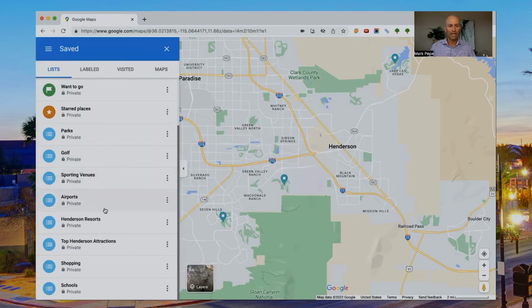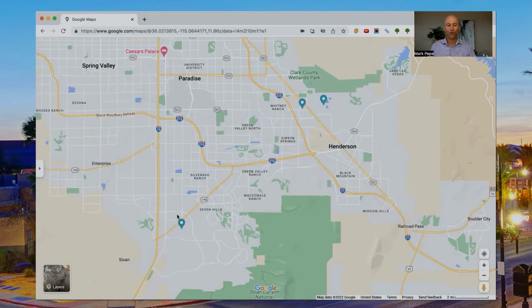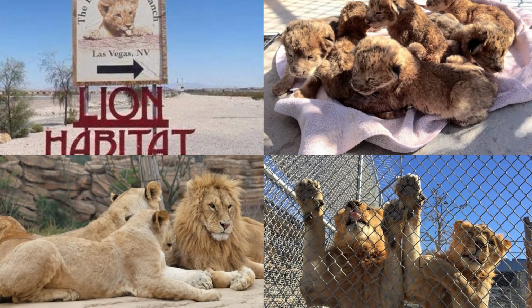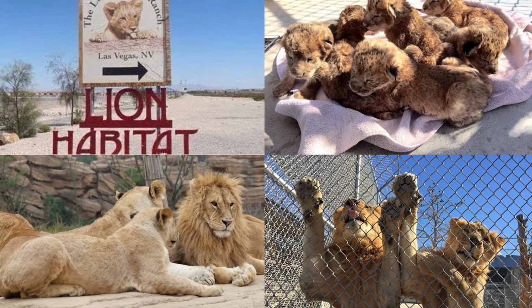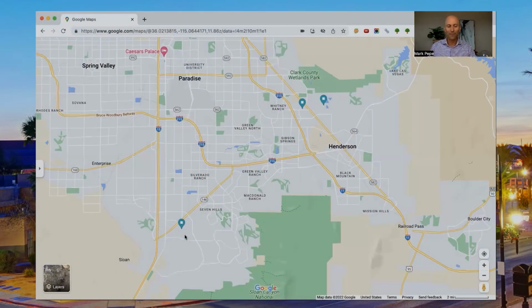I also wanted to highlight a few other attractions that are very popular, but aren't always talked about, if that kind of makes sense. And the first one is a lion habitat. Yes, a lion habitat right in West Henderson off of Bruner and St. Rose. Now, there's currently 40 lions and 7 cubs. It's an up-close view of the lions that in many ways are treated like loved family pets.